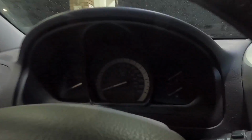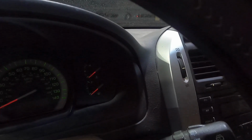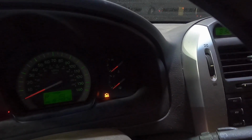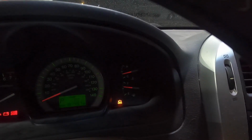What do y'all think it's going to be? Let's see what it's going to be. I don't have a zoom on this camera. She gave me a little bit over half, so 2/3. Quite impressed. Not at the price, but at this car.